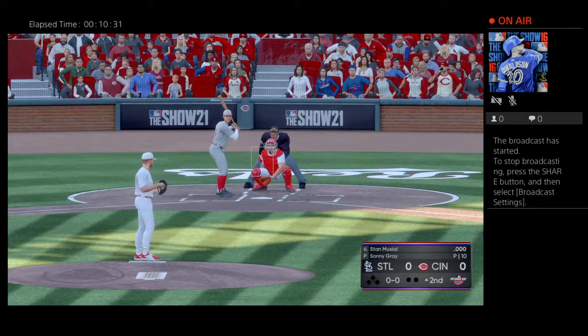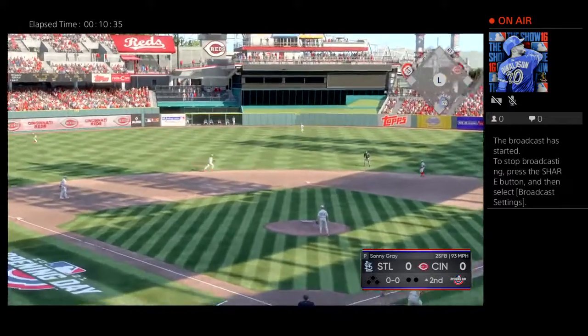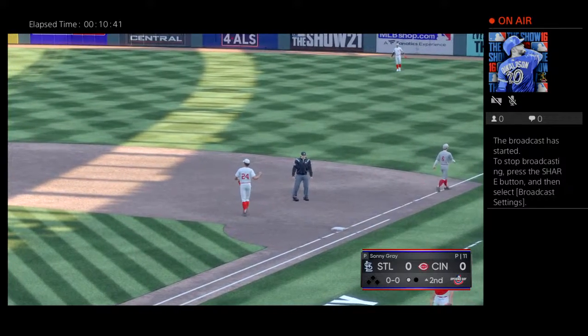Here's the first pitch. Ground ball sent back up the middle. Picked up by Larkin. And the off-balance throw beats him at first, and that's a tough play.